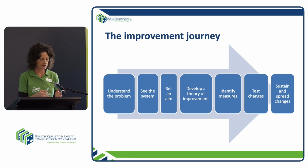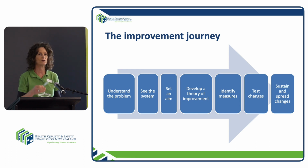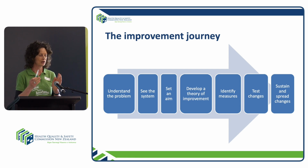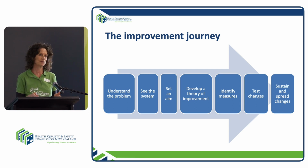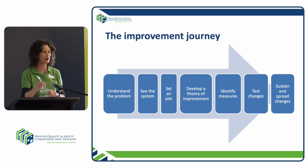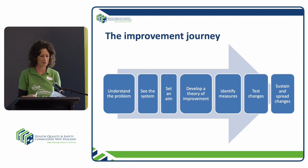Some people are at the setting the aim phase, and there are others who are now ready to start testing changes. That doesn't mean that anybody's right or wrong or behind or in front. It just means that's where you're at in the process, but it's important to follow the steps, because it can get a bit frustrating. You think we're just going round and round. How many more months can we spend trying to define the problem? I can see Sherida nodding from experience that sometimes that can be a frustrating phase, but it's really important to still follow that all the way through.